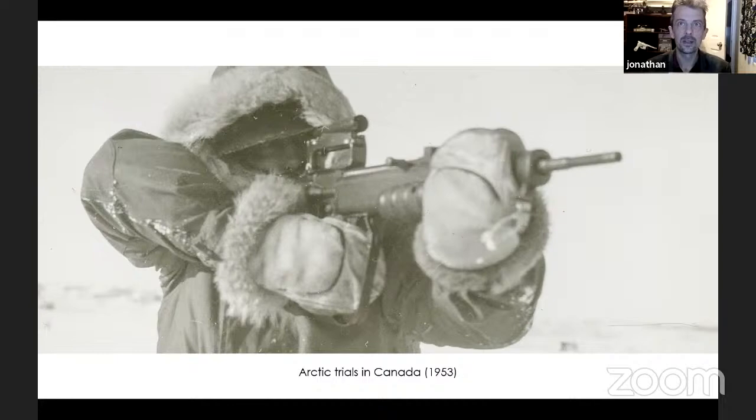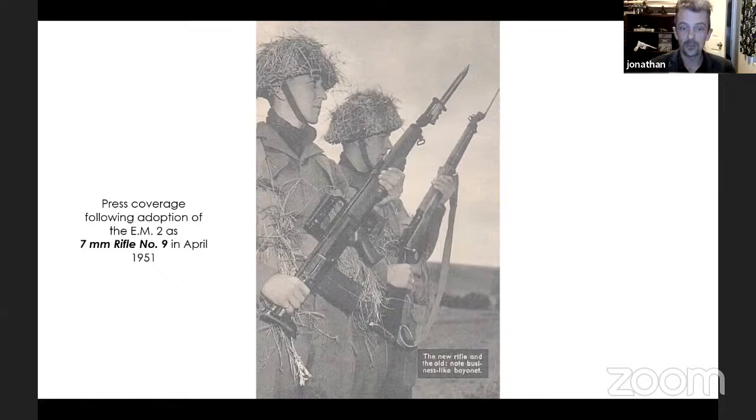This is it. It actually is adopted. It's the first bullpup rifle to be adopted by a military anywhere, in 1951, as rifle number 9. But to cut another long story short, four months later, it's effectively unadopted. The Labour government in power are keen to get behind British industry and promote this indigenous design. But politics are kind of intervening at this point.